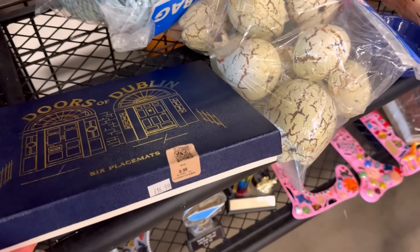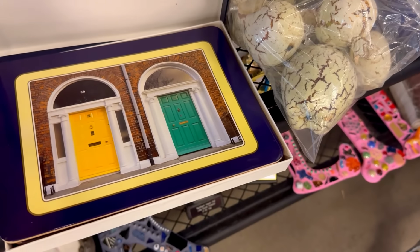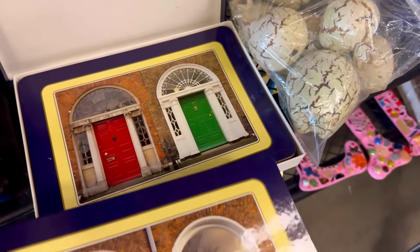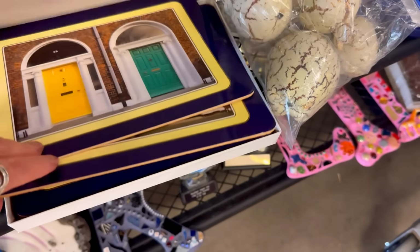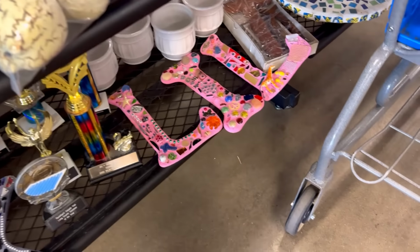Doors of Dublin, $8.99, six placemats. Guys, remember in the 80s and 90s when those door posters were all the rage? You could get them of major cities. Those are kind of cool, but I think I'll pass.